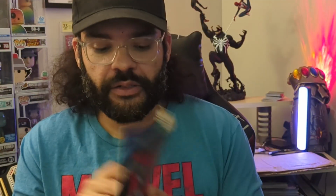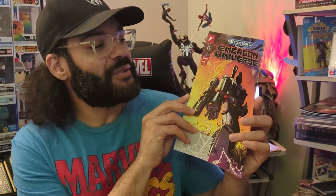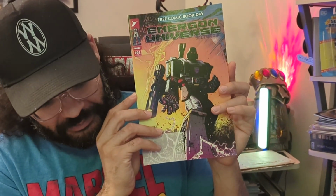Next up, we have Teenage Mutant Ninja Turtles. All right. Then we got the new DC event, Absolute Power. So that should be an interesting read. Then we got Blood Hunt number one, kind of fills in the gap of what happens before Blood Hunt number one, which came out this Wednesday, which is in this pile here. And then we got Energon Universe 2024 special.